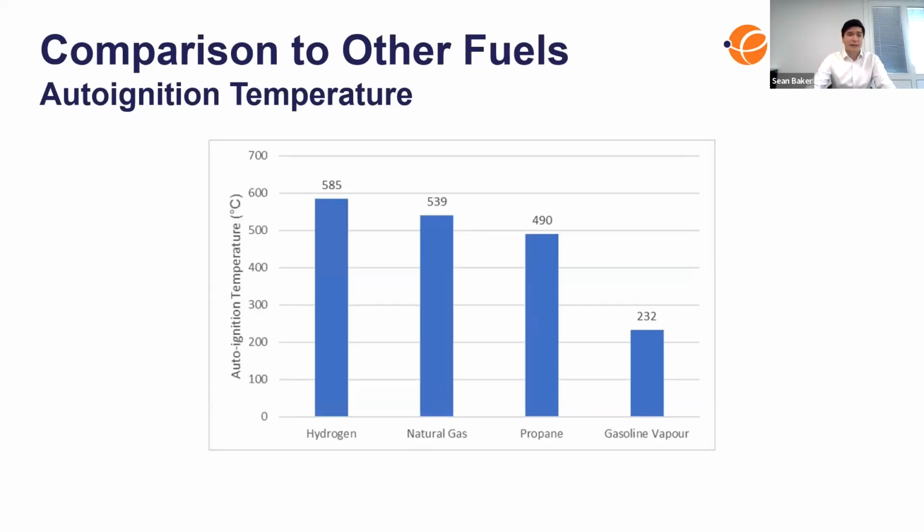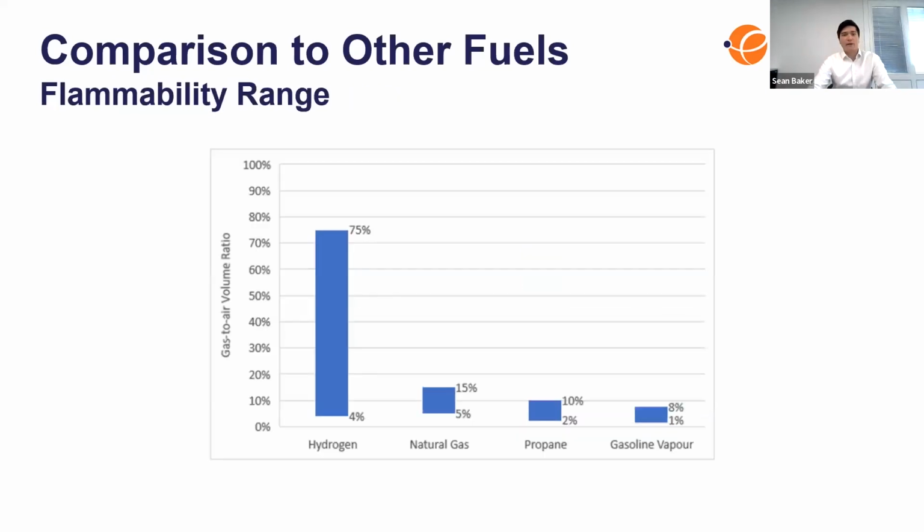In terms of auto-ignition temperature, what you can actually see is that hydrogen is not too dissimilar to natural gas. Next slide. However, the flammability ranges do diverge very significantly. Although the lower flammable limit is comparable to natural gas, hydrogen is clearly ignitable under a much wider range of conditions, and that needs to be taken into account in any case for safety.